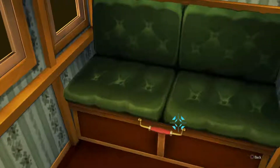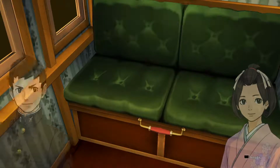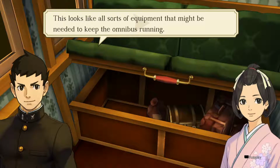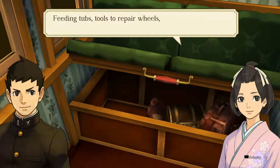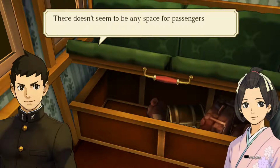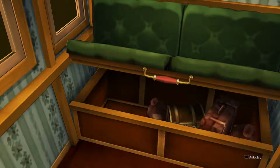Let's see. This seat has a handle, it seems. This looks like all sorts of equipment that might be needed to keep the omnibus running. Feeding tubes, tools to repair wheels, blankets, horseshoeing tools. So it's a storage compartment for the coachman to keep his things, it seems. There doesn't seem to be any space for passengers to stow their luggage, that's for sure. Well, I don't imagine it would be very convenient for that purpose anyway.